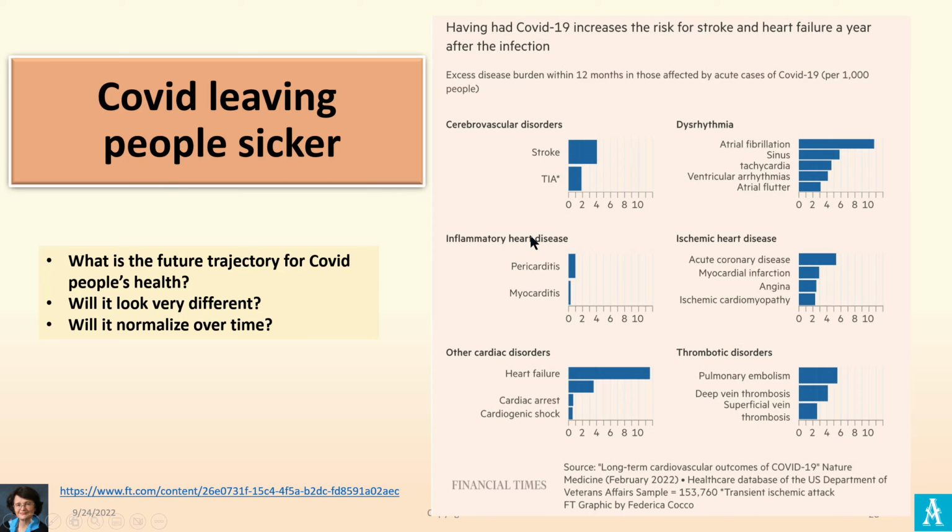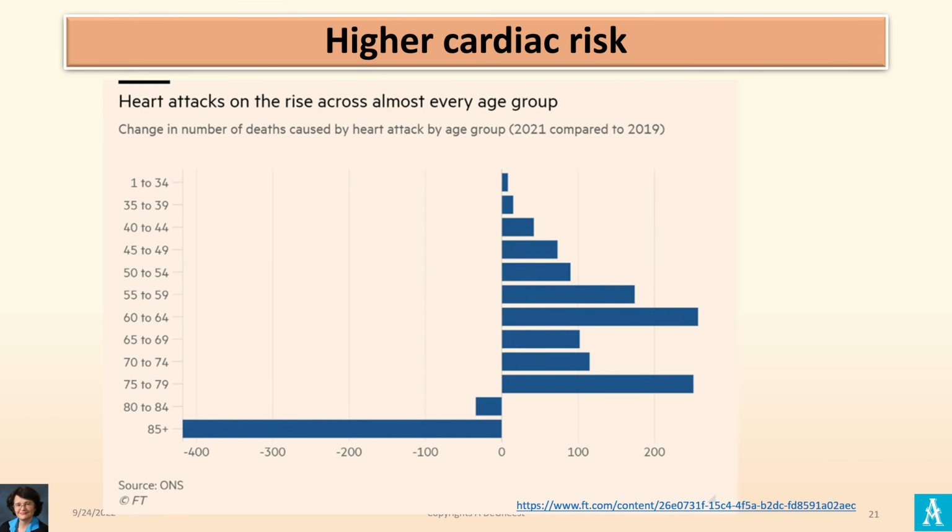And it's being monitored by increased stroke and heart disease and heart attacks and heart failures and arrhythmias and the whole shebang. And pretty much you should expect that if you do get infected with COVID, you're going to get a higher cardiac risk.